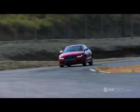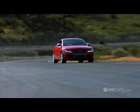The S5 is the first Audi to be based on the V8 chassis, as well as the first car to employ Audi's MLP, which stands for Modular Longitudinal Platform. Now, MLP essentially moves the front axle further forward, thereby improving the car's front to rear weight distribution by something in the order of 5 to 6% according to Audi. This helps immensely to rid the car of the nose-heavy handling that has afflicted past Audis. This results in a car that is more responsive to your inputs.